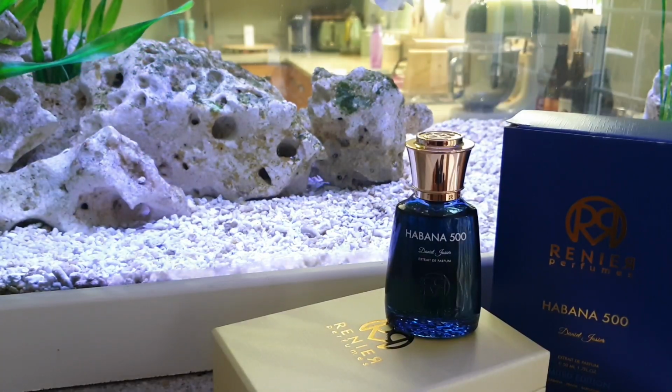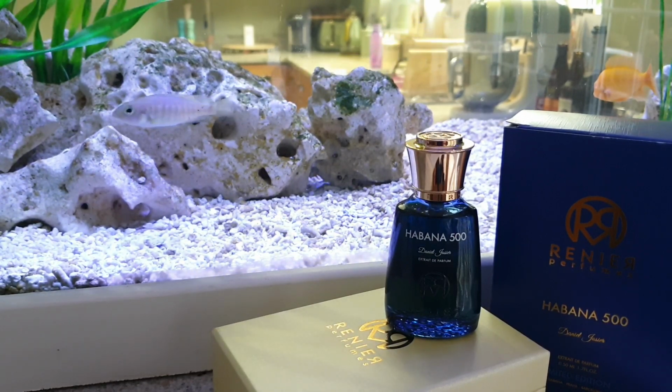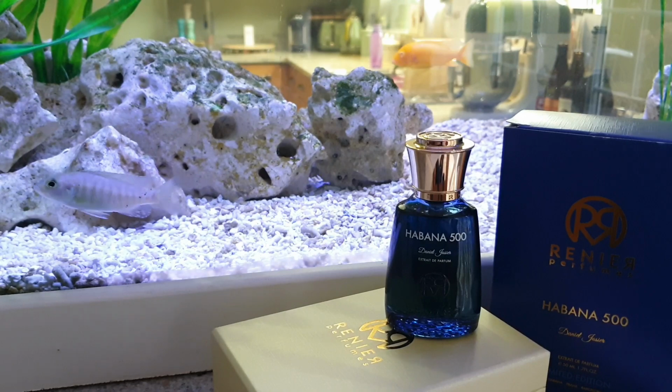Okay, so how does this smell? As I said before, in the actual description, it starts off marine. It transitions into coffee and that kind of vibe, and then you go into this leathery, cedary thing. I'm going to say off the bat completely that I get the other way around.